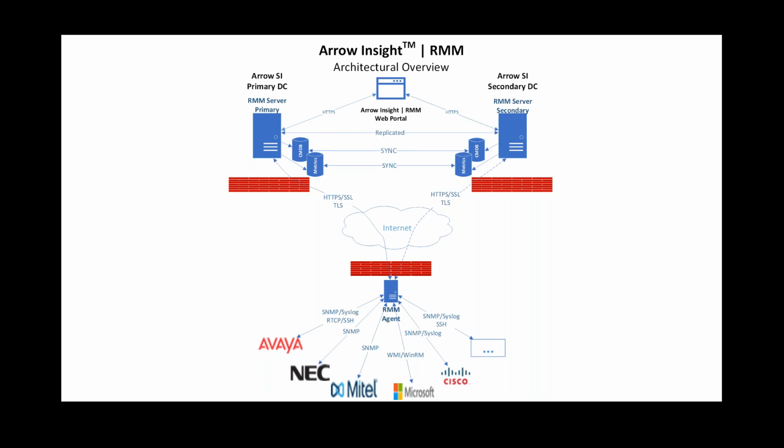On the cloud side of this, obviously up at the very top here is what I'm going to show you in a few minutes, which is our ArrowInsightRMM web portal, and that's your view into what's going on in your environment, and that obviously is tied into and can be tied into the dual data center model.